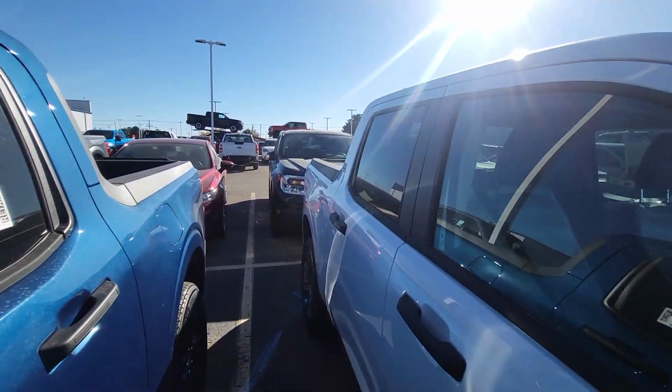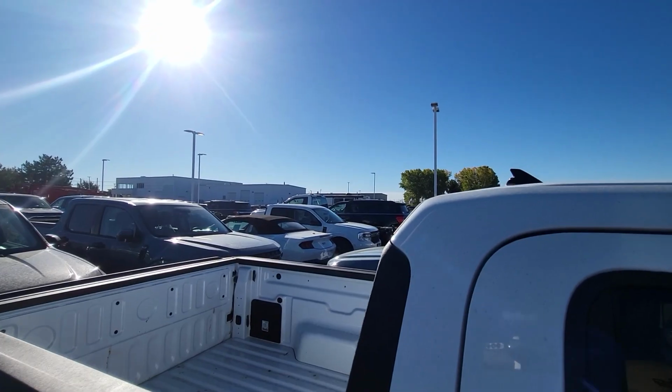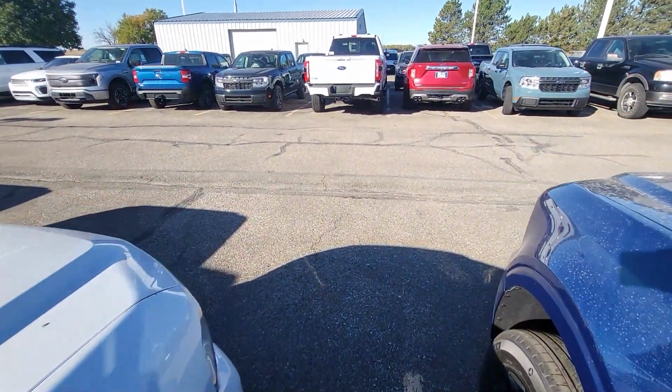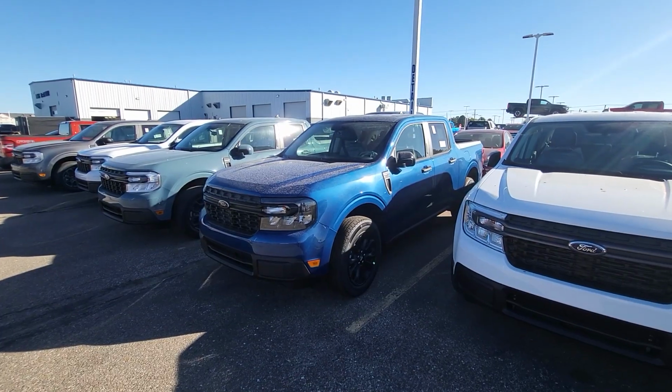I assume it's a hybrid. Here we go. This one does have non-Lux package here. It does have the full-size spare and the hitch on it. Does not have the Copilot 360 package. There you go. So, all right, here's an Atlas Blue black appearance package, XLT Hybrid right there.